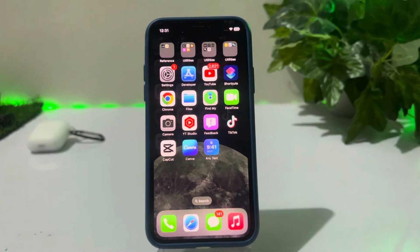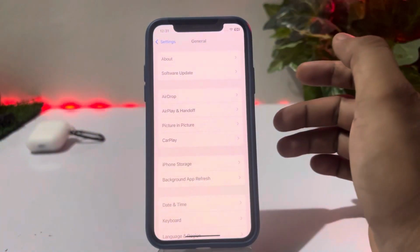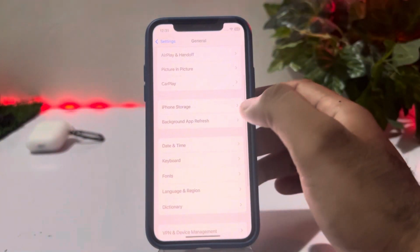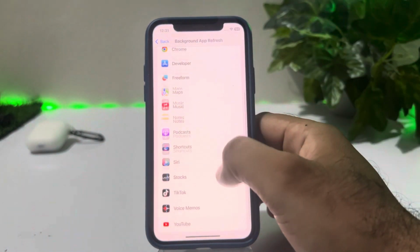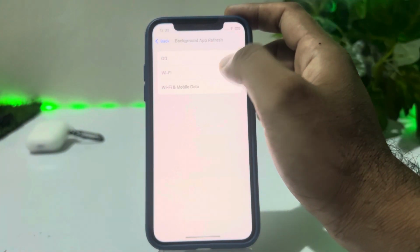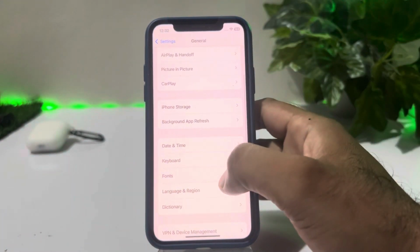The next solution is to open iPhone Settings. In the Settings app you need to tap on General. You can see the General section appears on screen. Here it's showing Background App Refresh, and you can see it's all off right now. Just turn it on. Now go back and change some other settings.